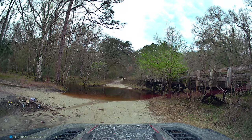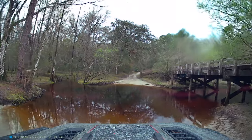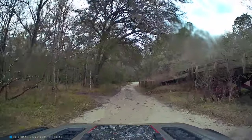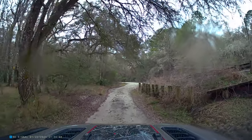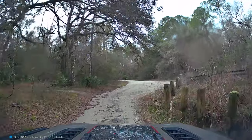Coming into this, I'd never checked the water level. It just said bridge bypass, and I just assumed it was shallow enough. Gonna be okay? Yeah, that's really deep. It went over my hood. I just went all the way in.